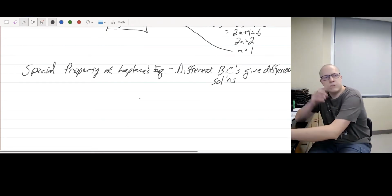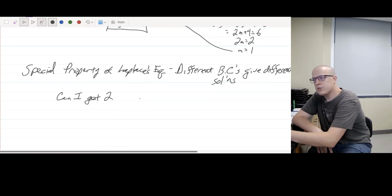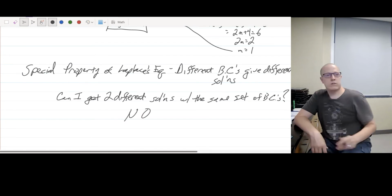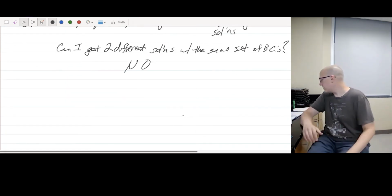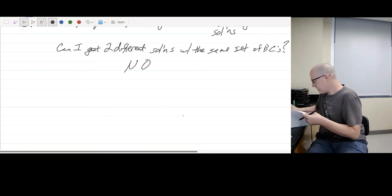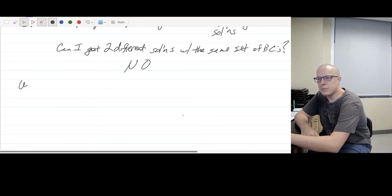But what's not obvious is, can I get 2 different solutions with the same set of boundary conditions? And the answer is no. That's the short answer. And the reason has to do with this special idea called the uniqueness theorem.